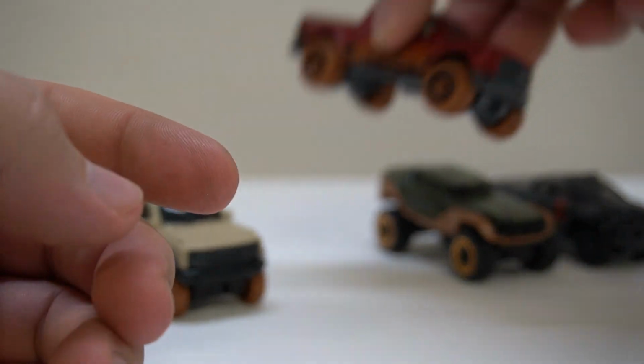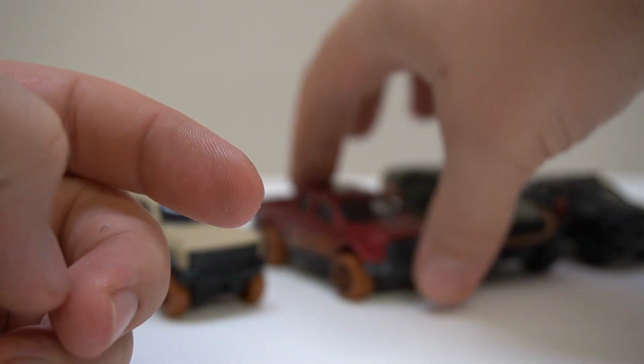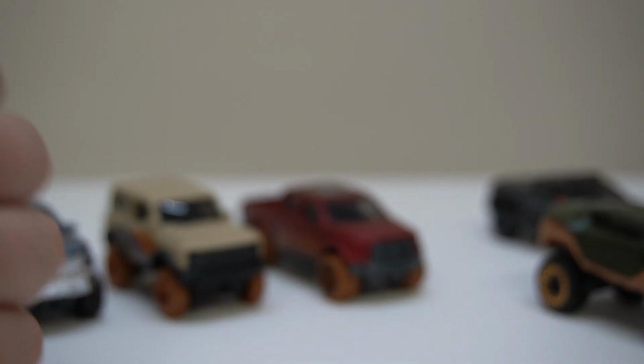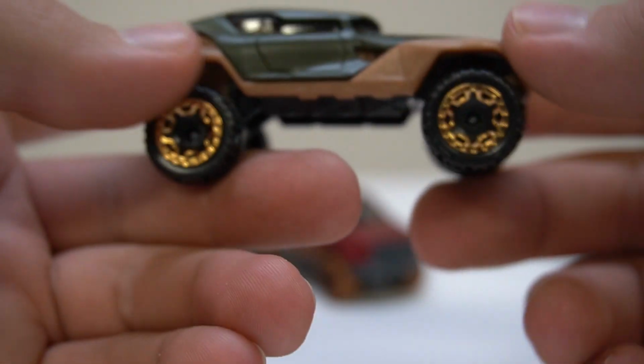So that's actually, I really like that one. That's probably my favourite in the pack actually. I really like that. Again, am I biased because it's red? We had this in the Nissan pack.